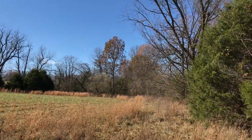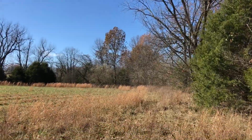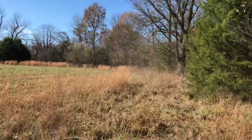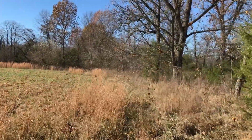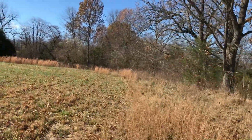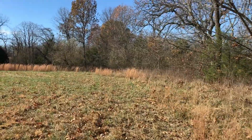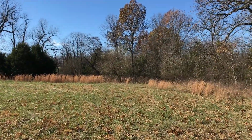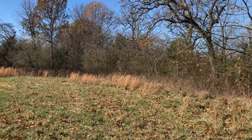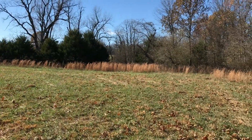So yeah, we're back on the east side of the property. Now we're looking to the west toward the road. I kind of happened to find myself back here, and I thought, why not just start the video here? So that's where we are. Usually we'd start at the road and come back, but we're doing it backwards this time. So this has this nice chunk of field back here.